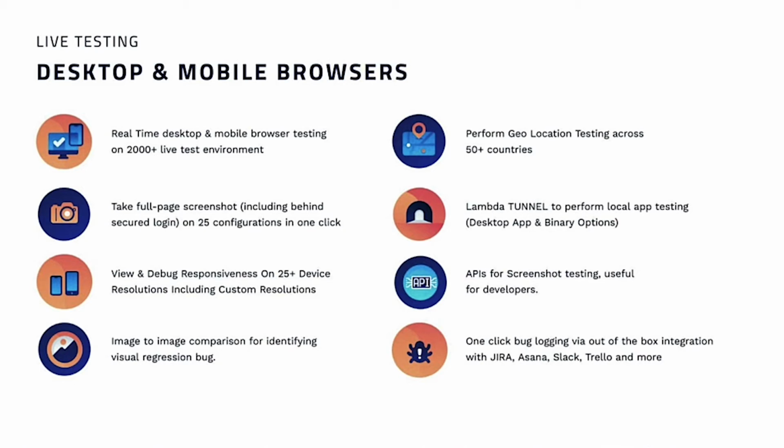We are the only platform that provides out of the box geolocation testing as well. We have 50 plus countries that you can toggle with and see how your website performs across different geographies. So it's part of the package, no extra cost.